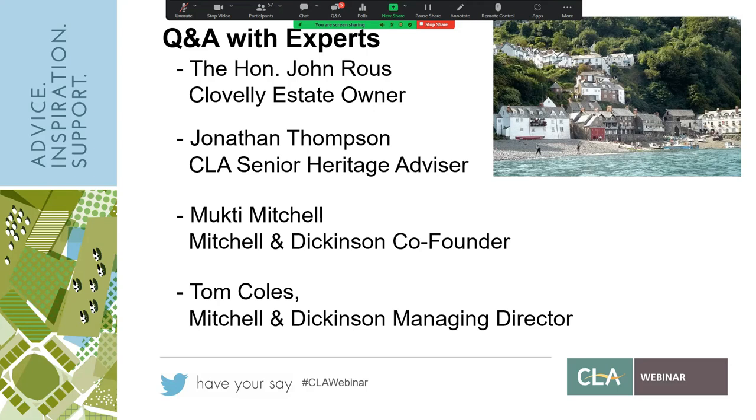We have Mukti Mitchell, who is the co-founder of Mitchell and Dickinson, who you would have seen in the film, and the inventor of cozy glazing, which you saw in the film, and founder of carbonsavvy.uk. He is an expert in low carbon living and a regular speaker at events on energy and carbon saving and a contributor to the Committee on EPC Reform.